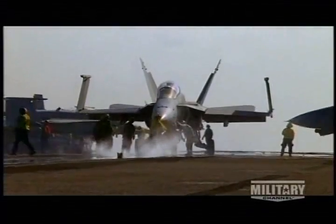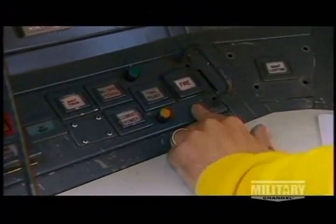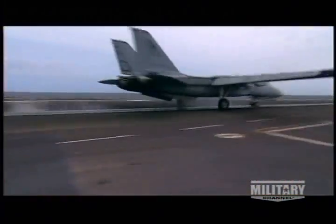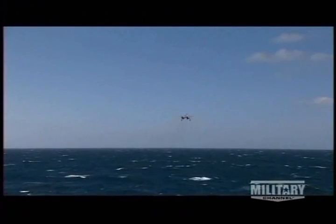Shooters must calculate precisely. Thumbs, head steady, clear track. Too much power, and the catapult could rip off a plane's landing gear. Too little, and a cold shot could send the plane plummeting into the sea, perhaps dooming its crew.